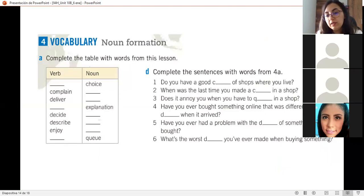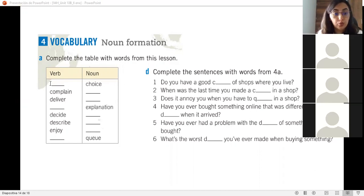So we're gonna make the last exercise before we move to the classwork, okay? Here we have completed table with words from this lesson. ¿Cuál sería el verbo que tiene que ver con este sustantivo? Choice. Maybe choose. Choose, exactly, escoger. Tenemos choose y el sustantivo sería choice, elección.